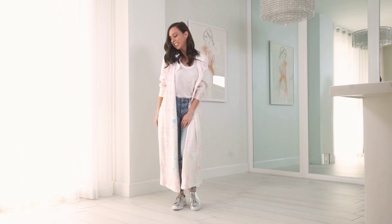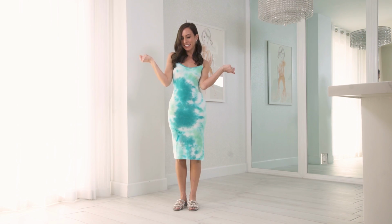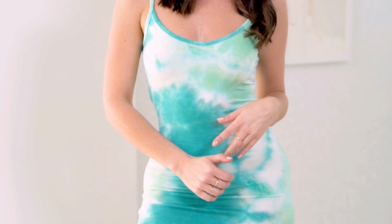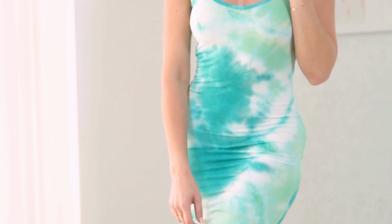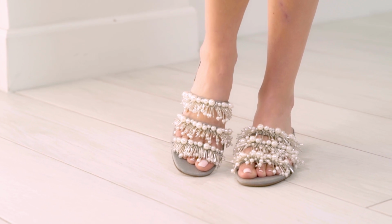One way I have been wearing tie-dye for the past few years is at the beach. So if you have a resort vacation coming up, tie-dye is a great print to bring with you on a vacay. I just did a simple cami dress. It's really lightweight. On vacation, I'd probably just wear it over a bathing suit, maybe throw on a pair of fun embellished flats to go to dinner by the beach.